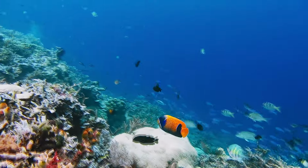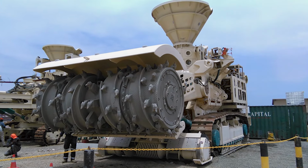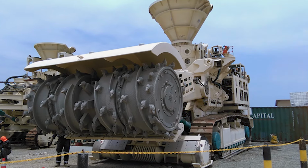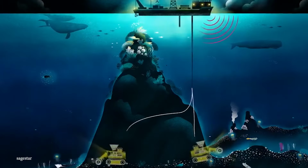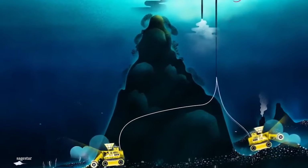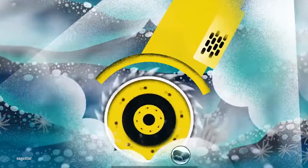In fact, one company, Nautilus Minerals, believes that the very future of mining is under the sea. This is due to the fact that the seabed is massive and highly unexplored. Small test samples from different regions show high concentrations of valuable minerals, so if there's good stuff down there, then why not mine it? At least that seems to be the driving force behind one of the deep-sea mining companies.